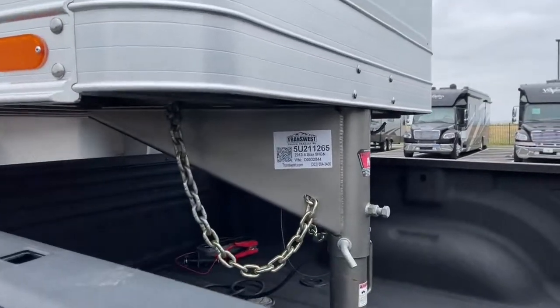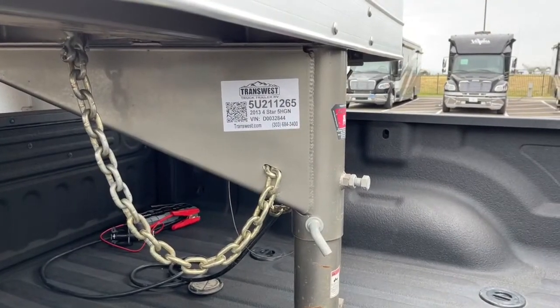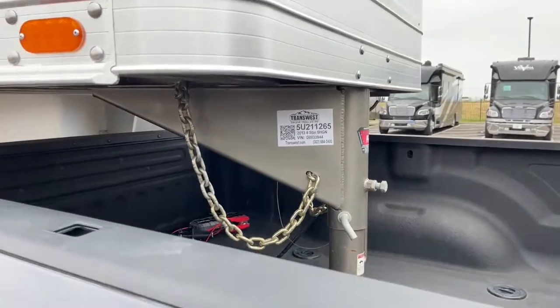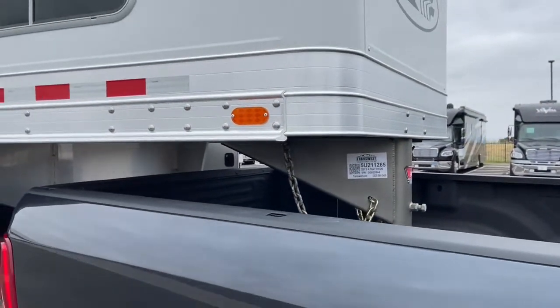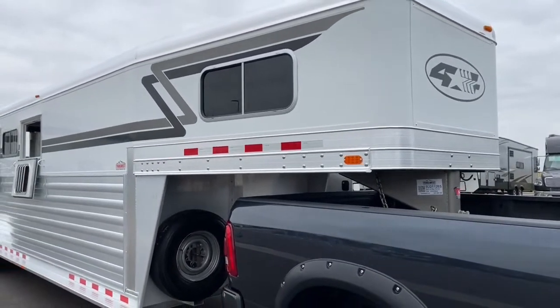Stock number is 5U211265. Again, this is a 7.6 tall trailer. So if you're looking for some extra height, there's not a lot of those trailers out there on the market right now, and there's not a lot of 5-horses available.